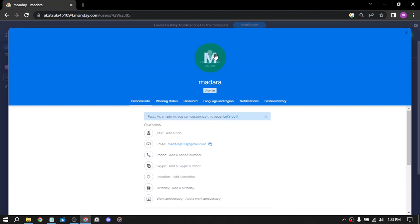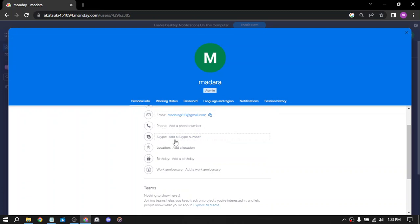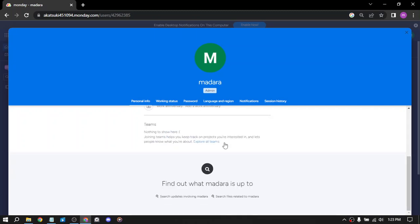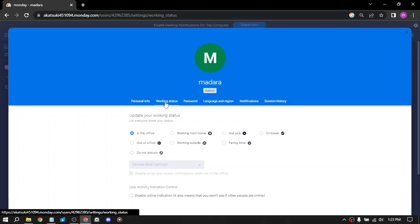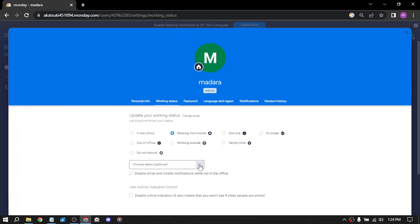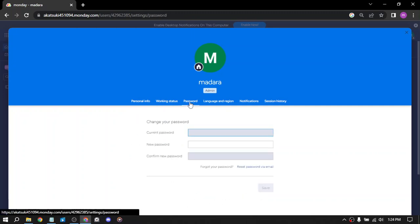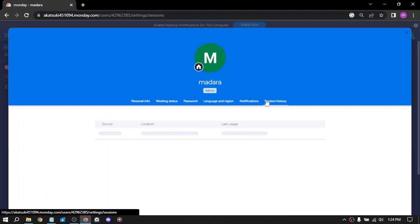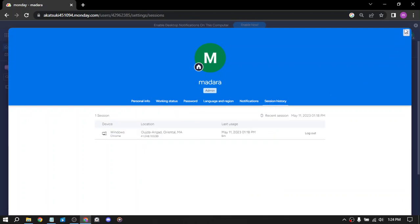So here we have the personal information. You can add a profile picture, edit your name, your role. We have here the title, the email, the phone, the Skype number, location, the birthday, anniversary, work anniversary. Here we have the working status, in office or working from home. You can choose the dates that you will be working from home. Here we have change your password, language and region, notification, session history, and that's it.